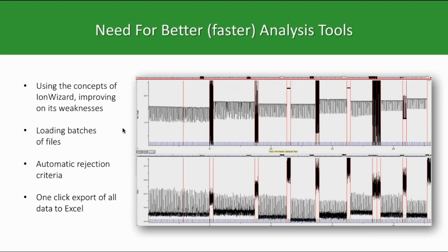So we decided to make a program where you could load batches of cells. There would be automatic rejection criteria. If you have artifacts, we just throw away the data for you. We improved some of the algorithms so we always have a stable baseline, and made some other improvements as well. And then with one click, you can export the data to Excel.